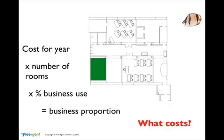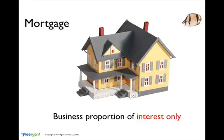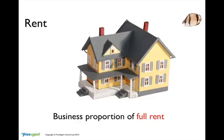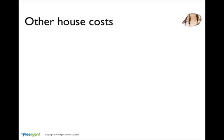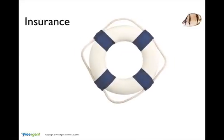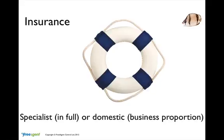Here are some examples. If you're buying your home, you can claim tax relief on the business proportion of the mortgage interest only. You can't claim tax relief on the capital repayments. If you're renting, you can claim tax relief on the business proportion of your rent. You can also do the same for council tax, whether you're buying or renting, for ground rent, and for the cost of electricity, gas, or oil for heating. If you have specialist insurance for your home business, then you can claim this in full. If your home business is covered by domestic insurance, then you can claim the business proportion of that.